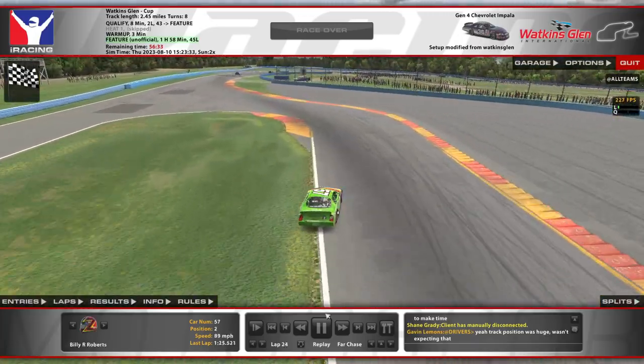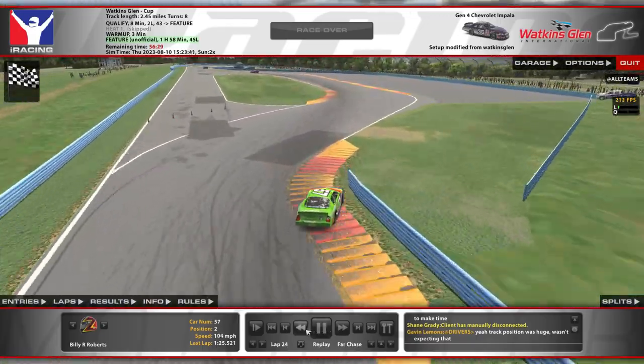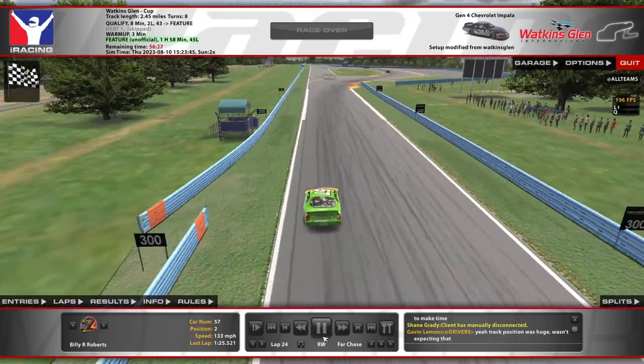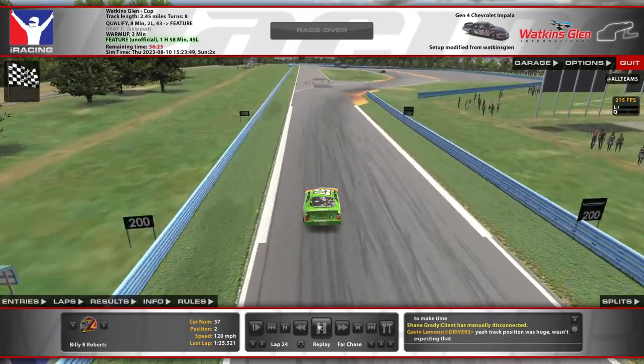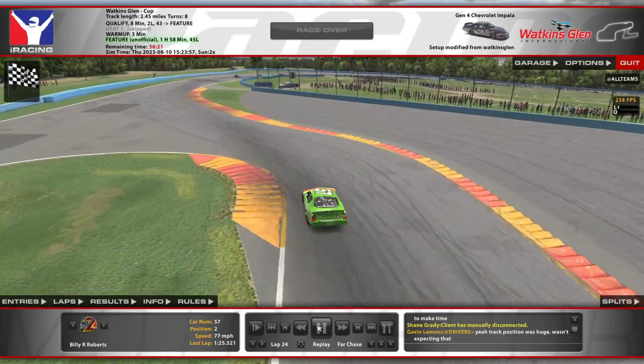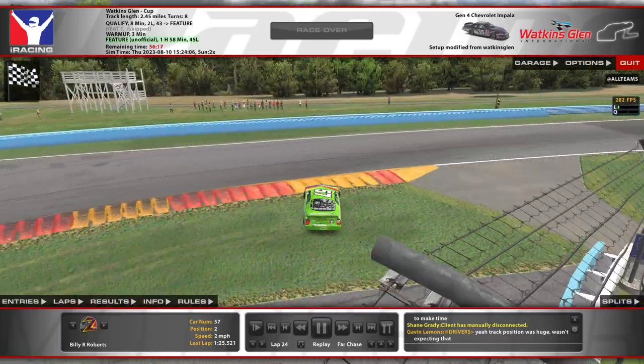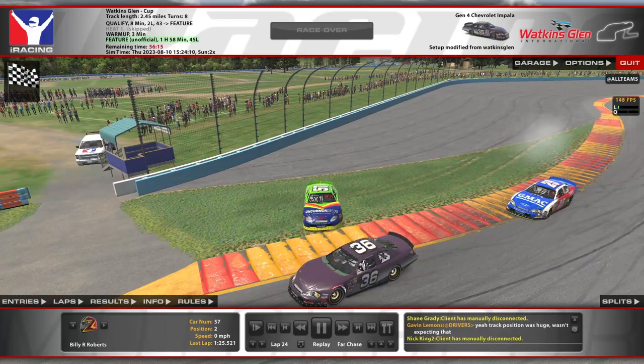Here's what happened to Billy. He looks like he gets... Oh, he shifts and it breaks sideways on him. I'm assuming that's what happened. That very nearly happened to me a couple times. Fortunately, he's not able to save it. But the caution later allows him to catch back up.